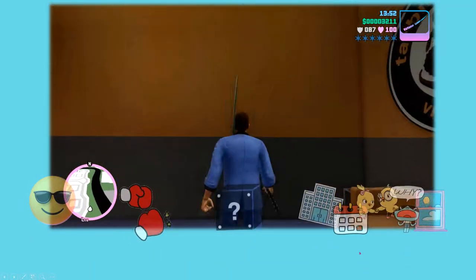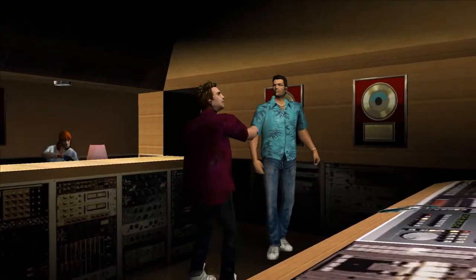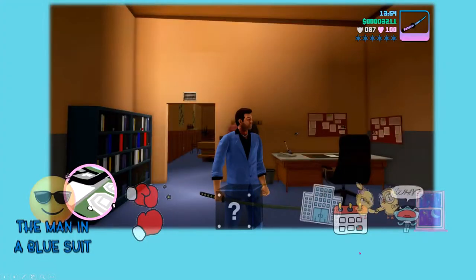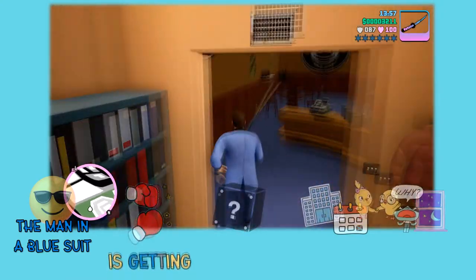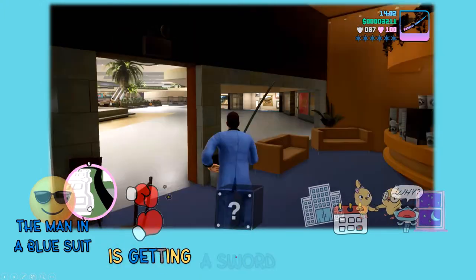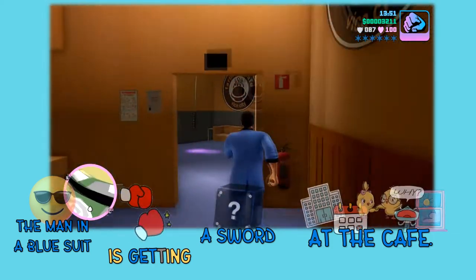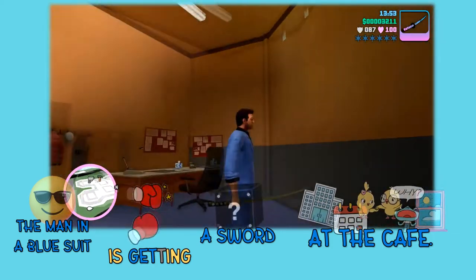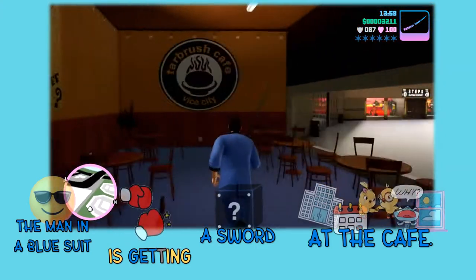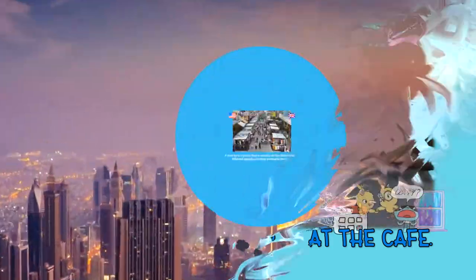Okay. In this case, Tommy again. Tommy, the man in a blue suit. What is he doing? He's collecting, or he's getting, and again, we double the T. He's getting a sword at the cafe, okay? Interesting fact is that in the United States and in the UK, there is a sword in every cafe. True story.